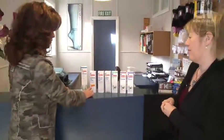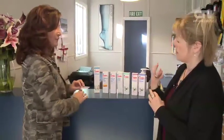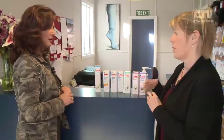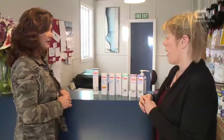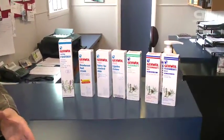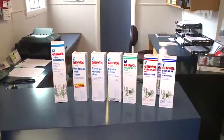And a deodorant foot cream as well. That's for people that have sweaty feet. It has a little bit of a drying effect, an antiperspirant type thing, and a nice smell to reduce that foot smell that you get. How nice, because it must be embarrassing for people. They do suffer for that. And it's not their fault, not that they're dirty. They just happen to perspire more than others, don't they? Absolutely.